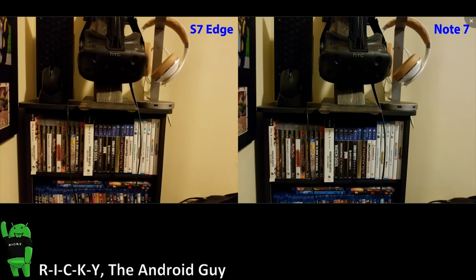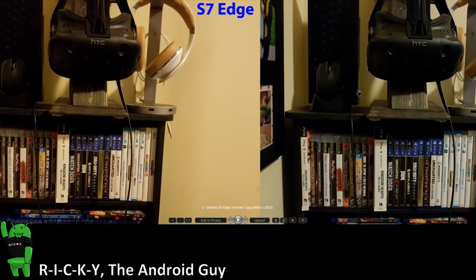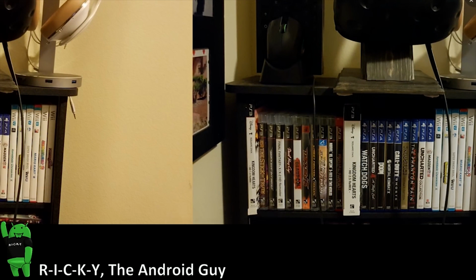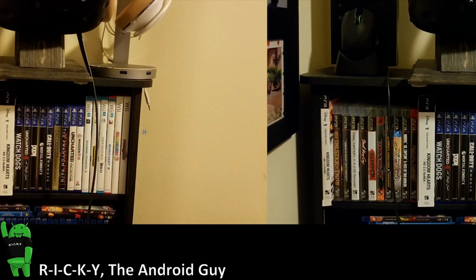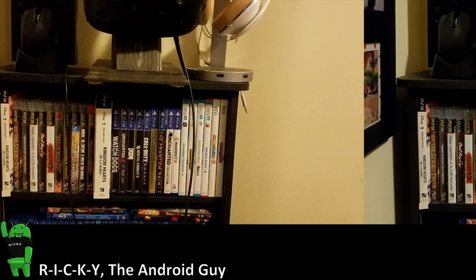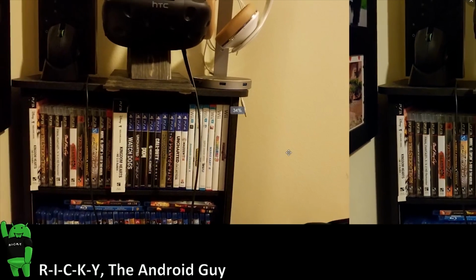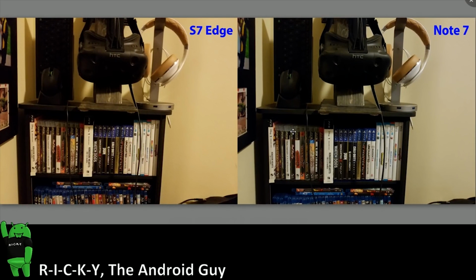Now, when it comes to detail, well, we're not getting too much of a difference here. Overall, we do see that the Note 7 and the S7 Edge are pretty much identical in terms of detail. As we go through the different games, you can pretty much read everything on each side very clearly. And again, they both have about the same amount of clarity, neither one completely outclassing the other in terms of detail. So overall, in terms of detail, it seems that these are going to be a draw. However, you are getting a preview of the next thing, which is the color reproduction, the next category. So in terms of detail, first, it is going to be even.